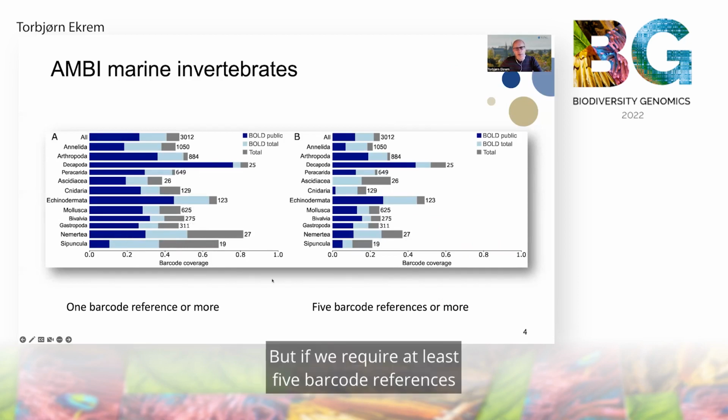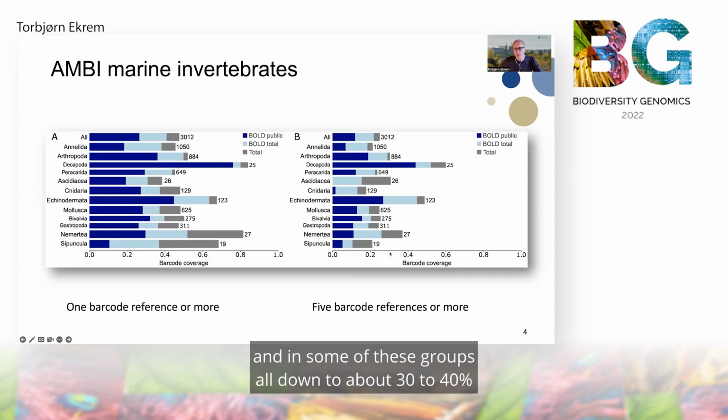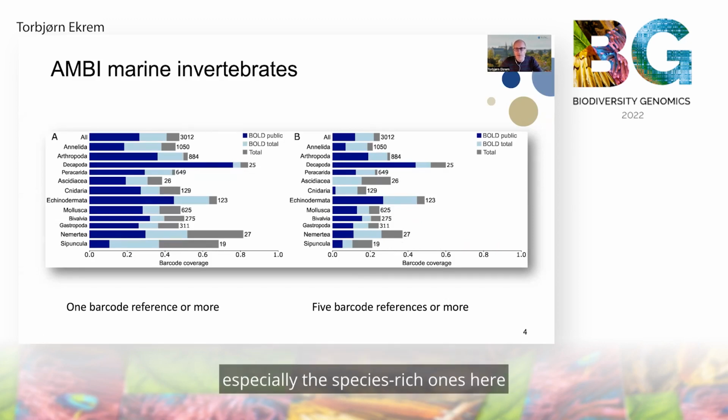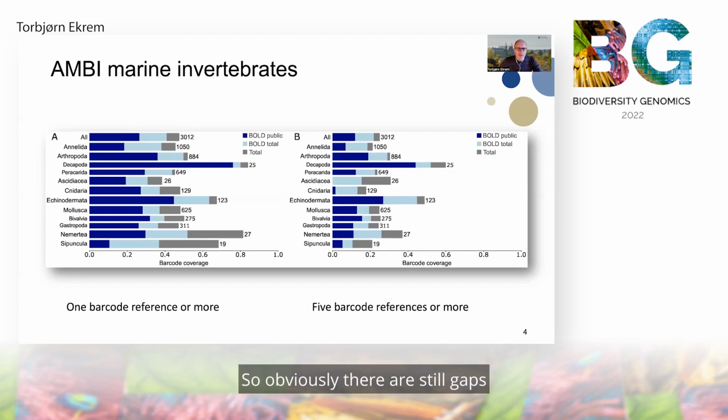But if we require at least 5 barcode references for each species in order for this to be valid, we see that the coverage decreases considerably for all groups, and in some of these groups all the way down to about 30 to 40%, which is really low for many of these groups, especially the species-rich ones here, the arthropods and the annelids. So obviously there are still gaps in the barcode reference library.